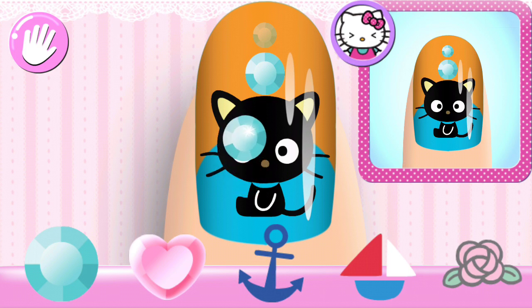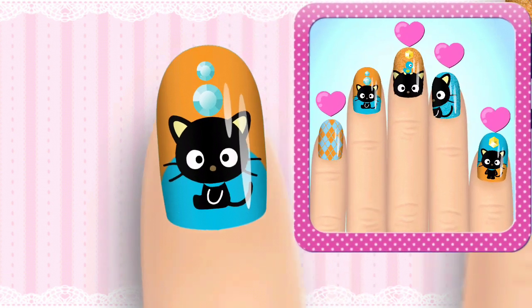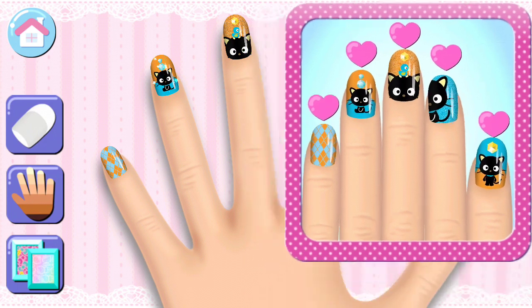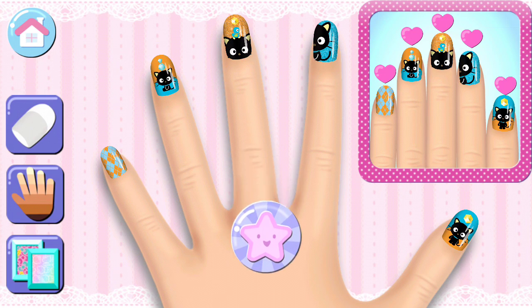Swipe back and forth on the tray to see all your options. Great choice! Amazing! That cute star is for you because your manicure is perfect!